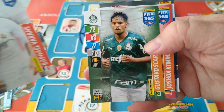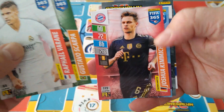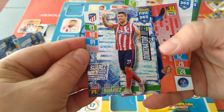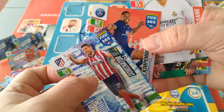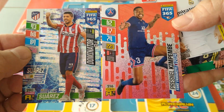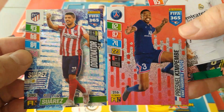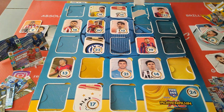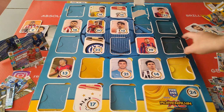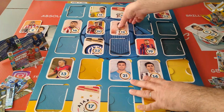Varane, of course, United player now. Scarpa, Kimmich, Edison, special cards, Luis Suarez, Dominator, and Kimbebe, France and PSG defender, fans' favourite. Okay. Number 12, right here, for Lyon.